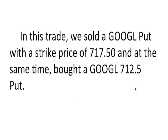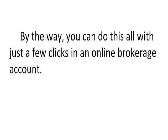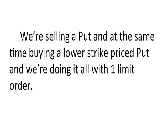So in this trade, we sold a Google put with a strike price of 17.50, and at the same time we bought a Google 712.5 put. And by the way, you can do this all with just a few clicks in an online brokerage account. They have it so that you can do it all with one ticket, so to speak, and you can even enter and apply your exit strategy at the same time.